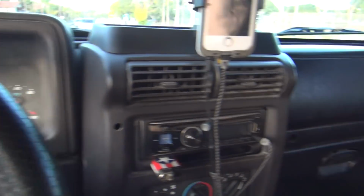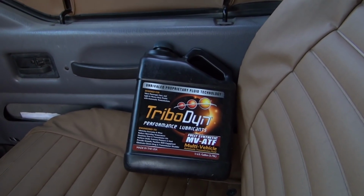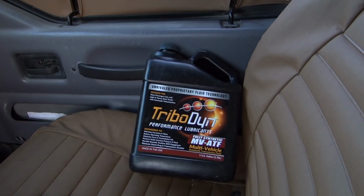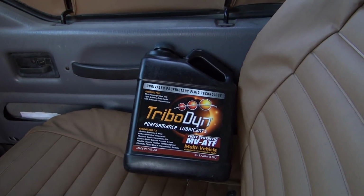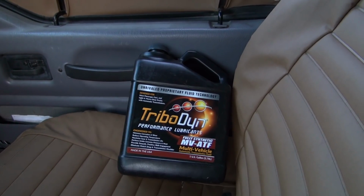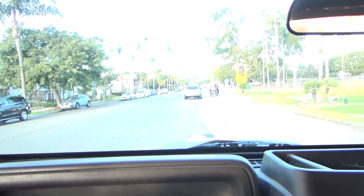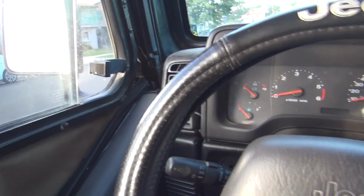We're in a 2002 Jeep Wrangler. It's got about 185,000 miles on it. I'm going to be changing my oil to Tribodyn oil. This is something Tatro is working on. So this is my experiment to see if things get improved.